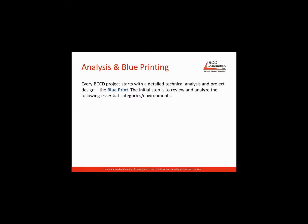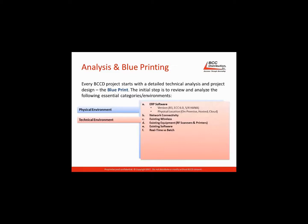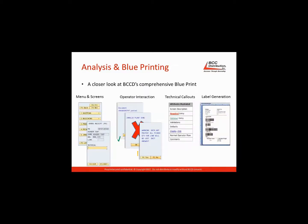Before we customize or deliver the solutions, we always start off with a blueprint, and that blueprint will take a look at a customer's physical environment. Do we have refrigerators or freezers? Do we have tall racks where we need to scan a long ways? The technical environment, specifically what type of SAP and other type of technology do we need to utilize? The functional environment, the business process environment, and do we have some compliances regarding vendors and customers that we need to take advantage of? And we look at all of those items and all of those characteristics when we put together the blueprint. So it is perfectly customized to each customer's requirement and needs.